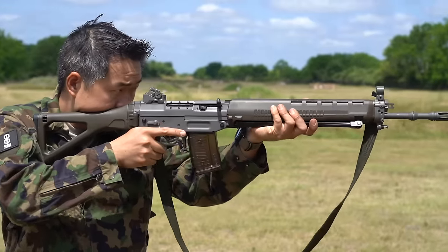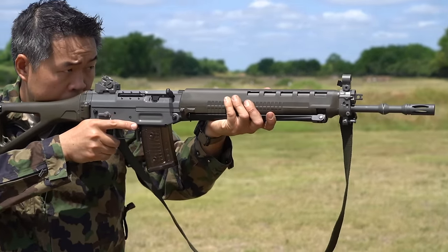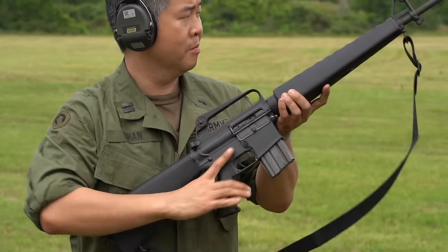And I want to draw this conversation back to this, though. The FNC was a 1980s rifle. It was through and through 1980s. The SG550 series was also developed during that time frame. So you have all these long 5.56 rifles because they were competing with the M16A1.